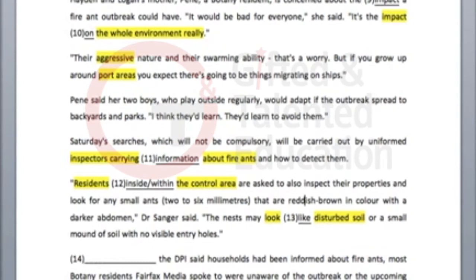On to question 14. First, before I move on with the question, take note that question 14 is very, very tricky. Okay, you have to pay attention. It's the start of a paragraph, so it must be a capital letter. This is a very common careless mistake. Please make sure you check. Anyway, for question 14, it's a conjunction.